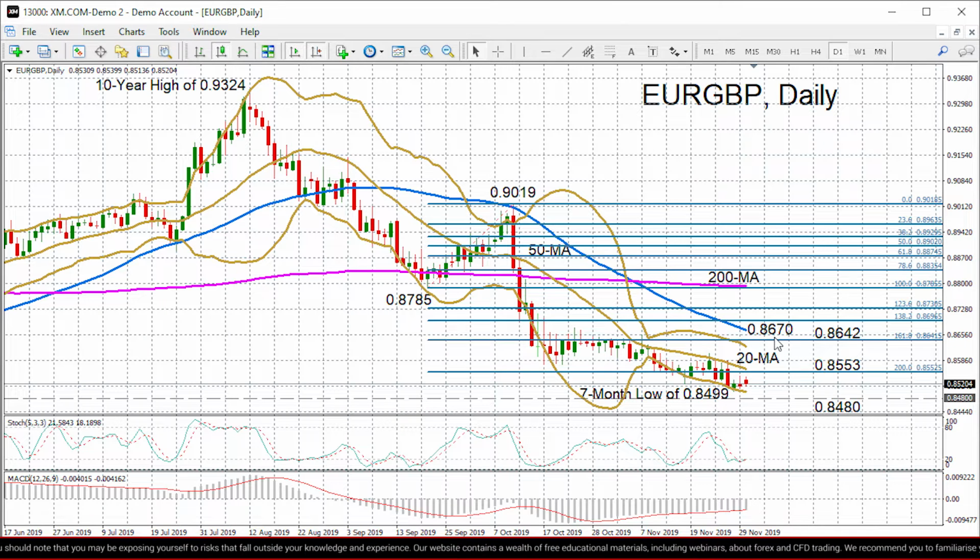So a climb above the 50-day moving average would help erase the bearish structure, and the pair would start looking much more neutral. But in order to see some positive signs, you would need to see the pair climbing further towards the 200-day moving average near 0.8785. Otherwise, the pair would be stuck in a neutral to bearish picture in the medium term.